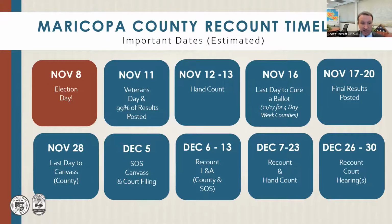The last day for the county to canvass is on November 28th. That's the Monday after Thanksgiving. And then nearly 1 week later, on Monday, December 5th, the Secretary of State will canvass. And that's what will trigger a potential automatic recount.